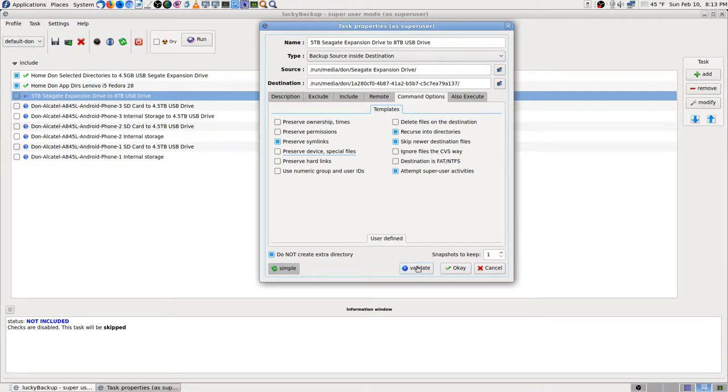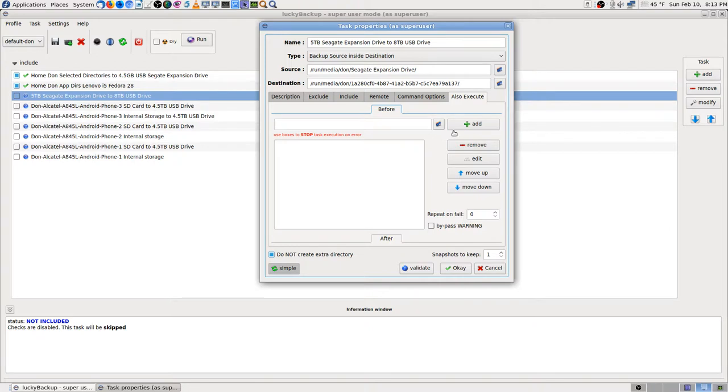And then also execute, I don't think I've ever used that. You could have a little script you might want to run or something. This is a powerful application, but I never have run into anything that I would actually want to do. Let's see. Use the boxes to stop task execution on error. Okay. But you can also have a script, so you could go there and add a script file, tell it to run it.